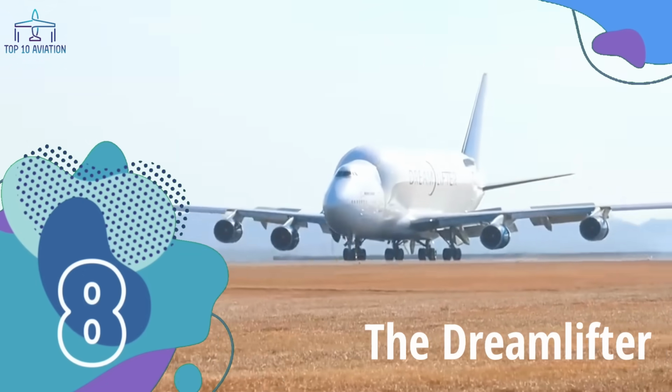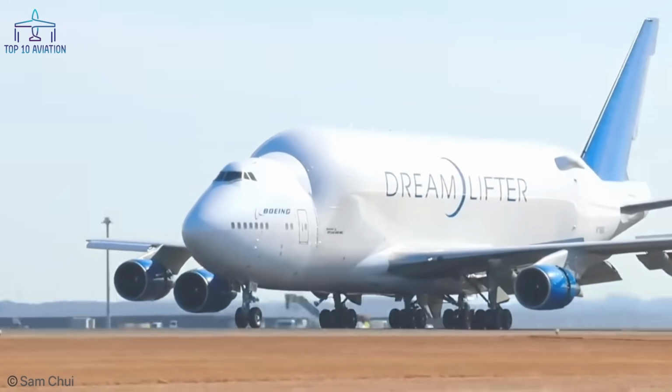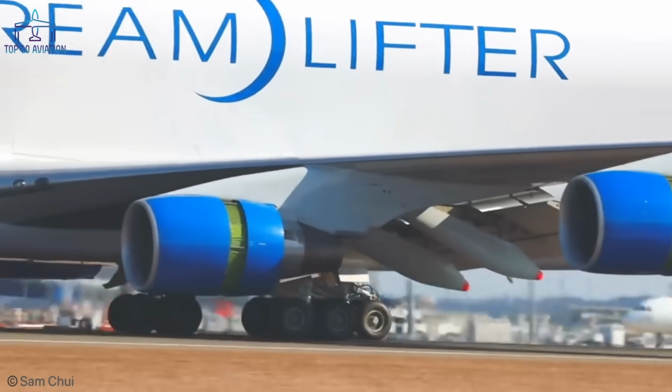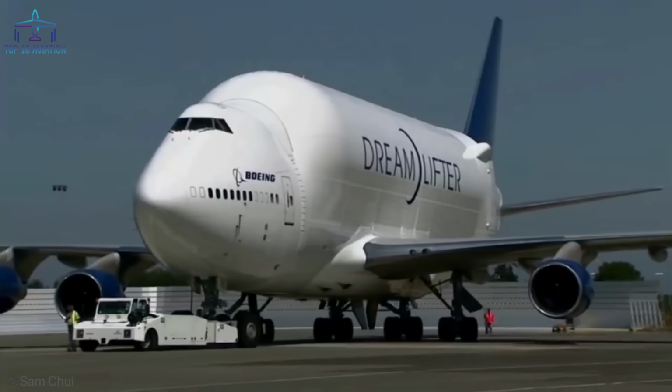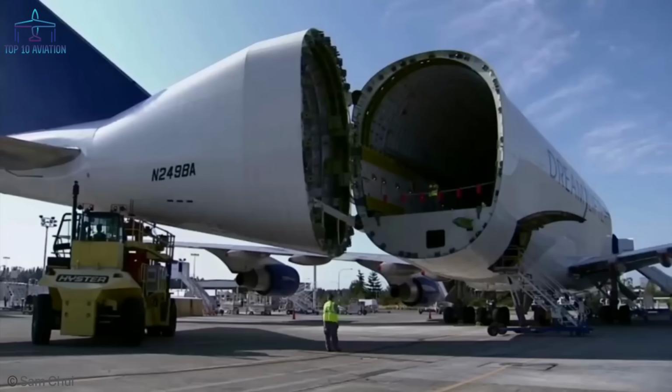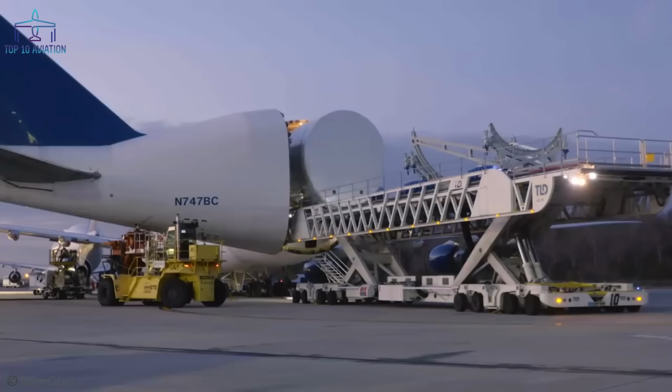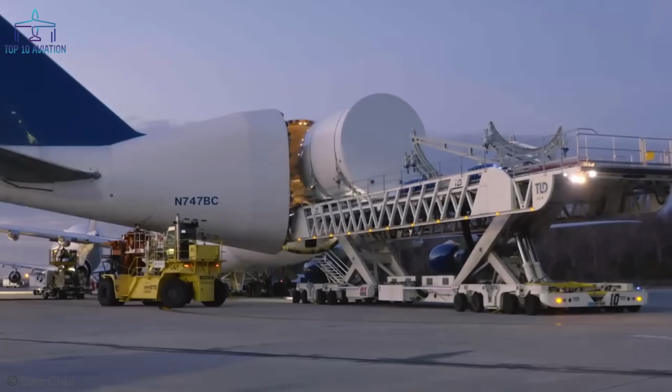Number 8. The Dreamlifter. The Boeing 747 Dreamlifter is a heavily modified large cargo freighter. It is a wide-body cargo plane used exclusively to transport aircraft components for Boeing's 787 Dreamliner. It draws plenty of comparisons to the Airbus Beluga and Beluga XL.